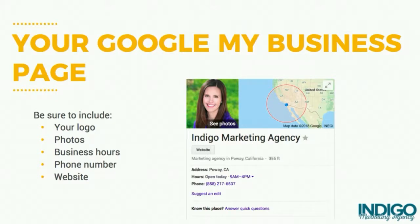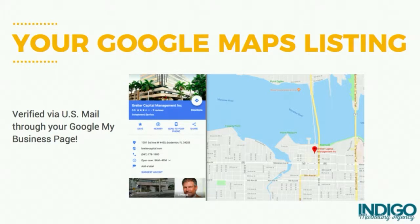And so, this is a big step to get people to actually verify their business via US mail and to be where they say they are. The next step is your Google Maps listing, and this is actually through Google My Business. Once you're verified, you will put in some information and Google will display you on Google Maps. They'll send you a PIN code to put in to verify your business. So that's the next step that I recommend that you do.